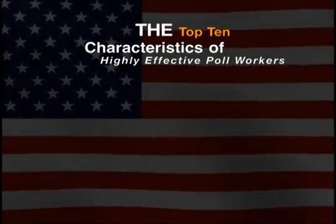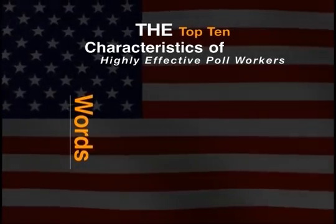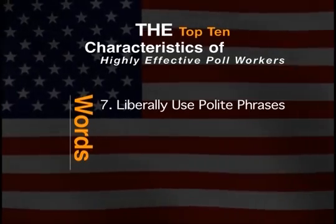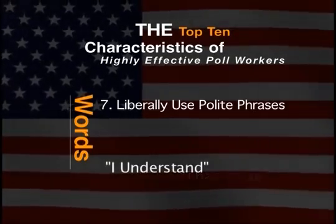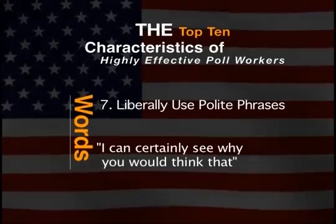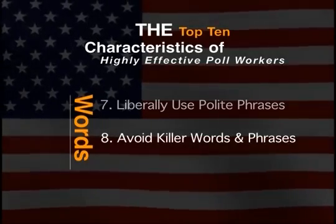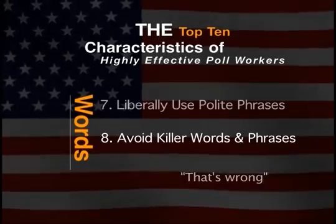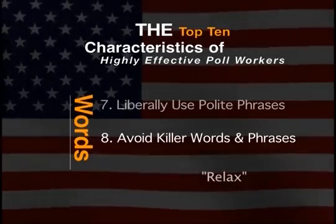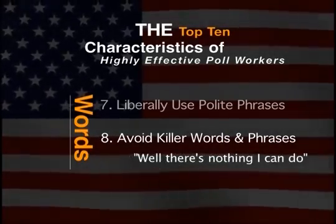Now let's move to the 7th and 8th characteristics on our list. As we do, you will notice they both have something to do with words, the W in the ABW of effective communication. The number 7 characteristic of highly effective poll workers is that they liberally use polite phrases like, "I'm so sorry," "Thank you," "I understand," "I appreciate your patience," "No problem," "I want to help," "I can certainly see why you would think that," and "welcome." The number 8 characteristic is that they avoid killer words and phrases like, "That's wrong," "You're not listening," "What's your problem?" "If you'll just calm down," "Relax," "How many times do I have to say this?" and, "Well, there's nothing I can do."